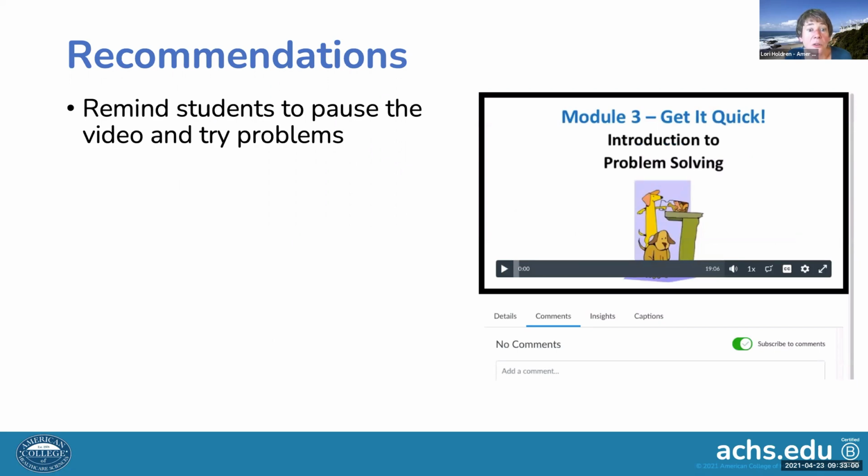You want to remind students to pause the video and try problems, especially if they're not live. Pause your video, try this problem, and then resume your video. I do that every single time I do a problem, and there's not that many problems in any particular video, but I think that helps them. The students that do that are going to be more successful once they get into Newton or whatever program they're using for their math work.